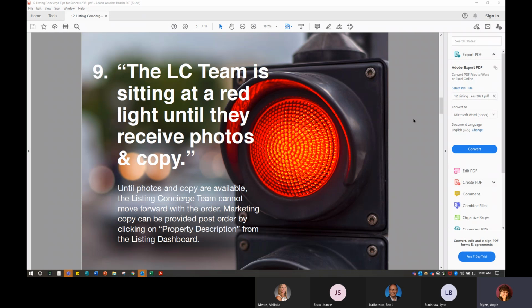As soon as your property description and your photos are in the system, that is the catalyst to get everything started. I've had a few agents that have sat with me and said, I'm not getting anything from my LCC. I don't know where to look. How do I do this? And they didn't put in a property description. As soon as you get that in, you're able to get in.